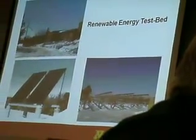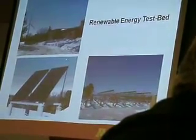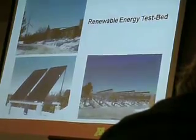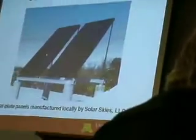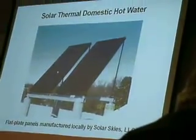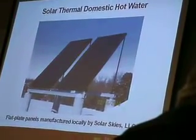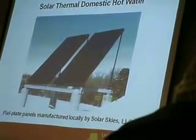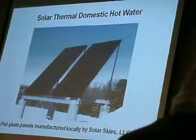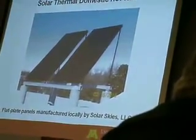We also wanted this to be a renewable energy test bed, so we installed initially 2 solar thermal systems. This first system here is a domestic hot water system. We purchased this from Solar Skies in nearby Starbuck, Minnesota. It has flat plate technology, and so it takes glycol water mix, brings it into the building, heats our domestic water for our restrooms and kitchenettes, and then that glycol water mix circulates back out to this field.